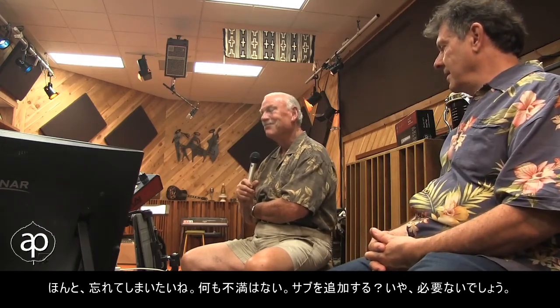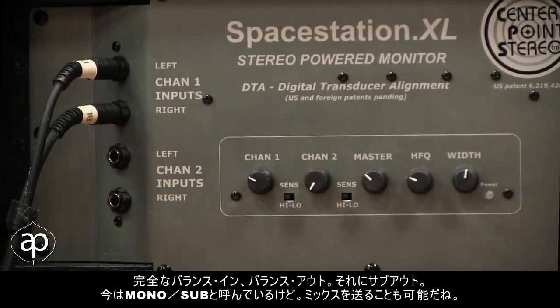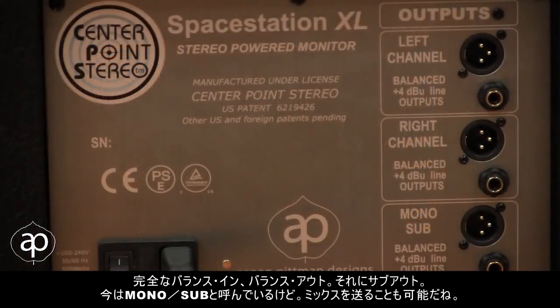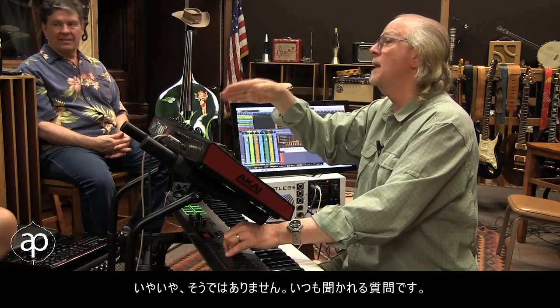Oh, do I need to add a sub? Not really. By the way, you could. It's fully balanced in and it's fully balanced out, and the sub output is now called mono or sub. So if you want to send, you can send the mixed signal. That's not cut off though. No, there's no roll off on that. It never was cut off.